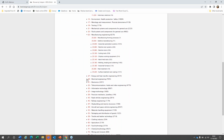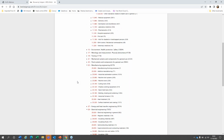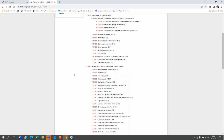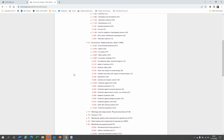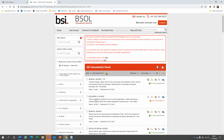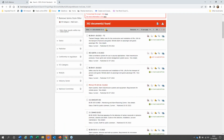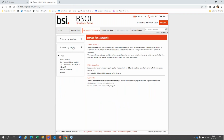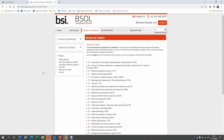Electrical engineers. Maybe you're involved in installing alarm systems in buildings, social alarm systems in houses, perhaps. So here's alarms and warning systems. Protection against crime might be alarm systems for that type of thing, which could also include gates and doors and barriers. Security glazing, I guess, video surveillance. So you see there's a whole top-down view of this subject matter within the BSOL platform that you get access to.